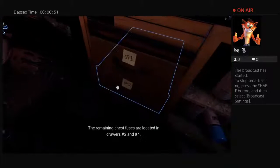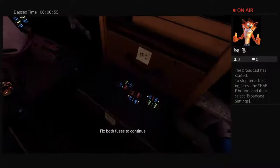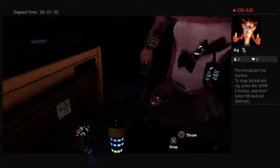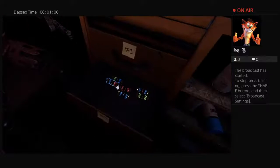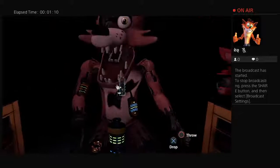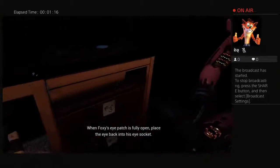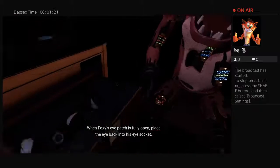The remaining chest fuses are located in drawers number 2 and number 4. Fix both fuses to continue. Good job. Retrieve Foxy's eye from drawer number 3. When Foxy's eye patch is fully open, place the eye back into his eye socket.